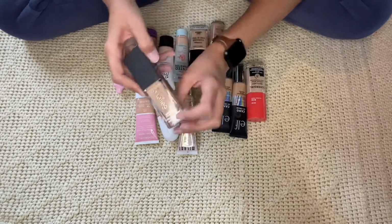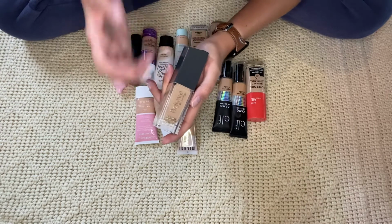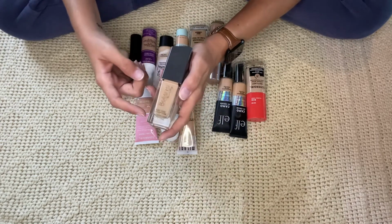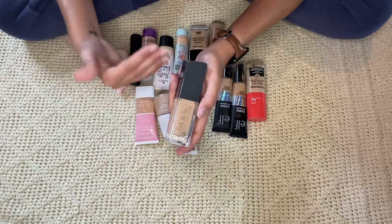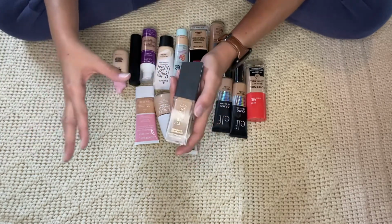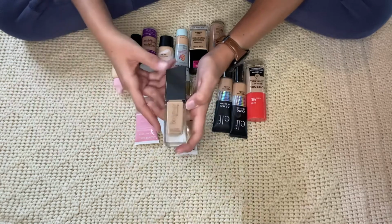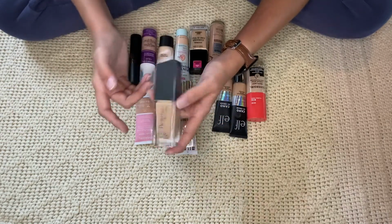It has a really nice, natural-looking finish. I don't like a full coverage foundation, so when it says medium to full coverage, perhaps it means you can build it up to that. For me, I used a smaller amount and got a nice natural-looking, more sheer amount of coverage. The shade match was really nice.